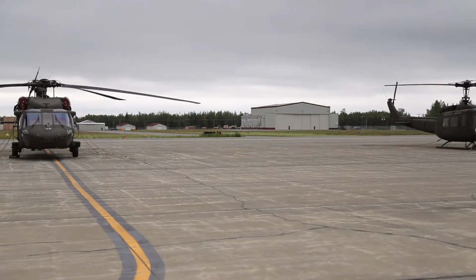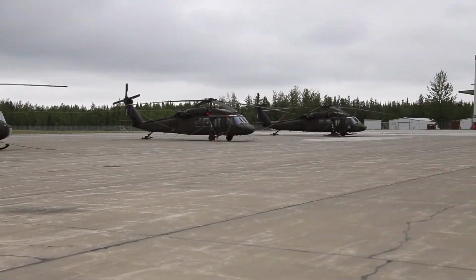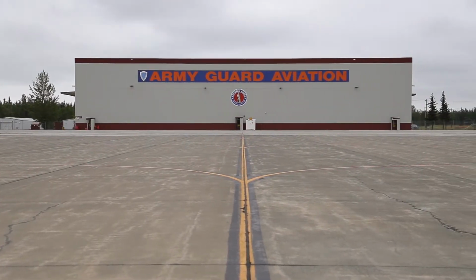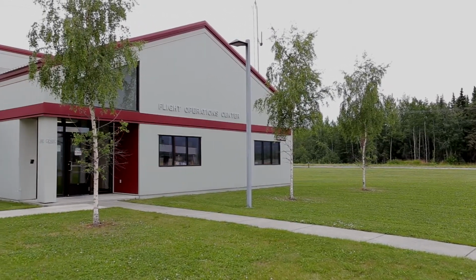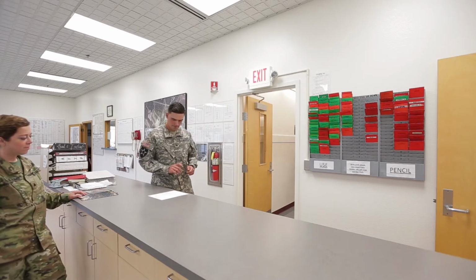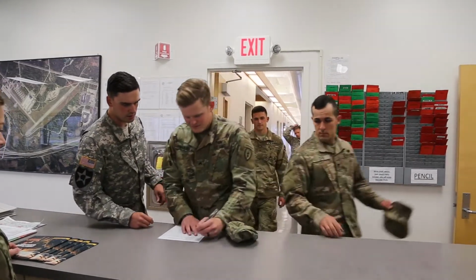This is a passenger briefing for flight aboard the UH-60 Blackhawk helicopter with the 1st of 207th Aviation Battalion, Alaska Army National Guard. All passengers will be manifested with flight operations prior to boarding the aircraft. All personnel will wear their military-issued dog tags during the flight. There is no smoking of any kind allowed in or around the aircraft.